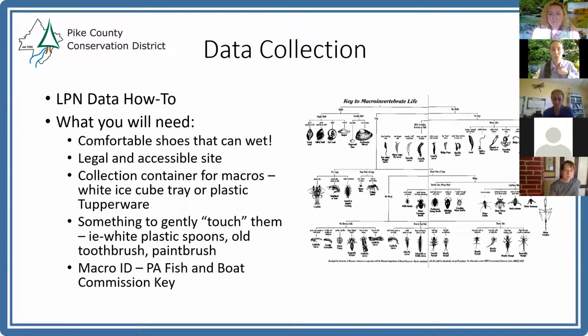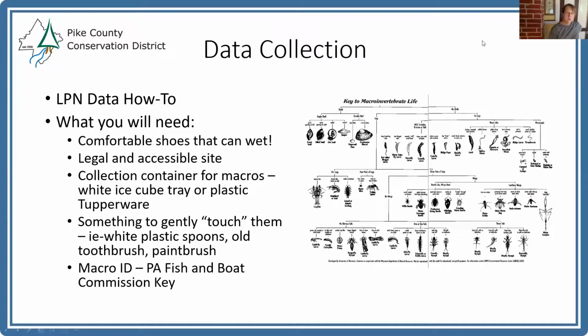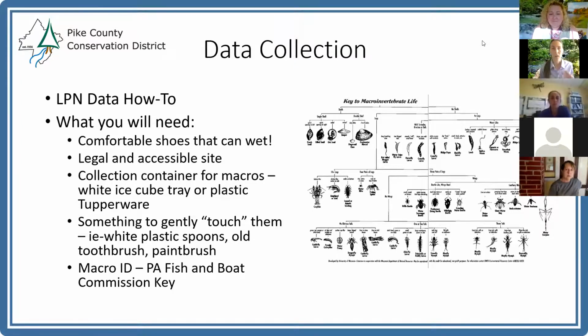And regardless if you're collecting data or not, these are some of the supplies that you'll definitely need, whether you're making a LeafPak or even if you're just exploring these macroinvertebrates in your stream by hand. And this is to reiterate some of what Tara already said, but you definitely need to wear comfortable shoes that can get wet. Me personally, I like boots. I like to wear muck boots.